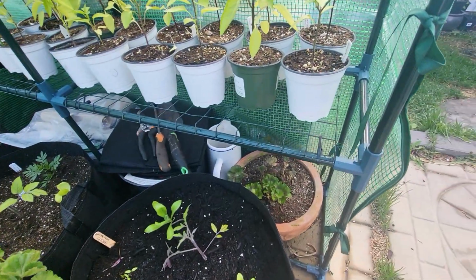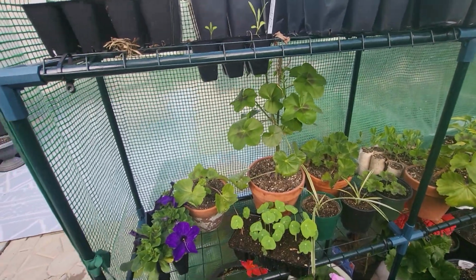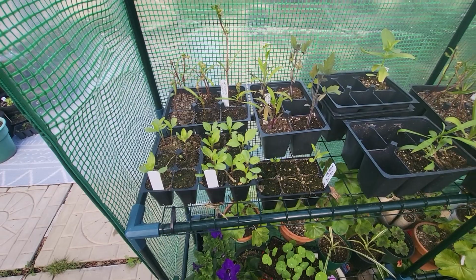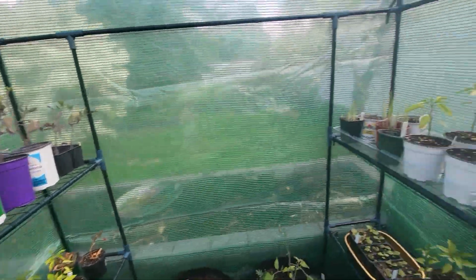And then some more geraniums over there that I overwintered. I have some more here too. Oh, my finger is showing. I need to get better at these videos. Dahlias and other seedlings desperate to get transplanted. I'll do it today a little bit.